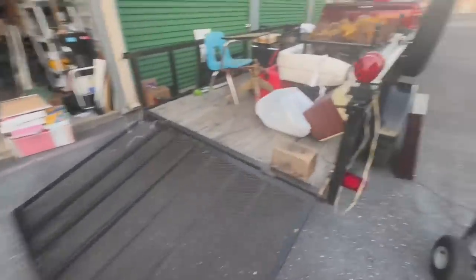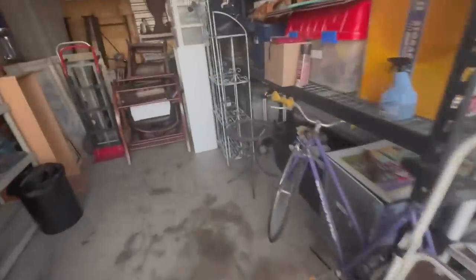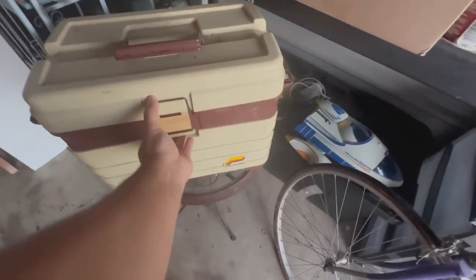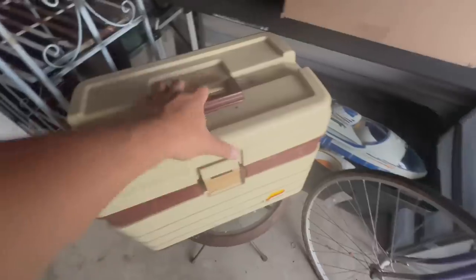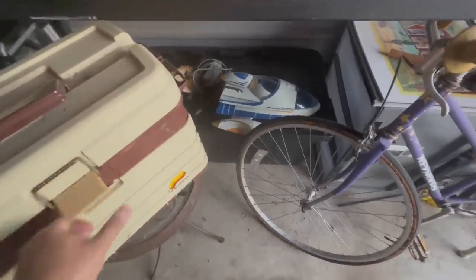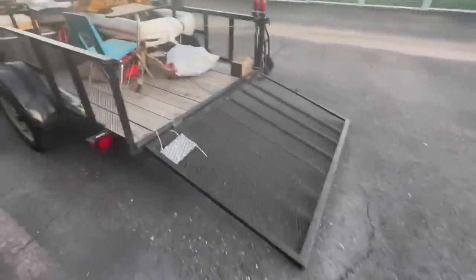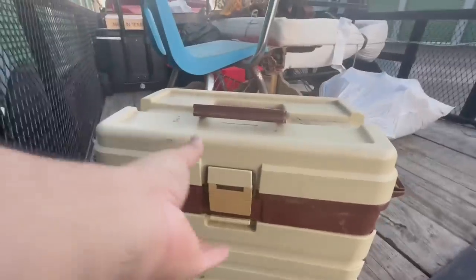Let's see here. We had some fishing tackle. Let's see if there's anything in here. Let's see, I'll put this right here. I mean, it feels full, to be honest with you. All right. So let's go outside. It's kind of hard to see in here. Sorry for all the back and forth. We're gonna put it right here. Hold it like that.